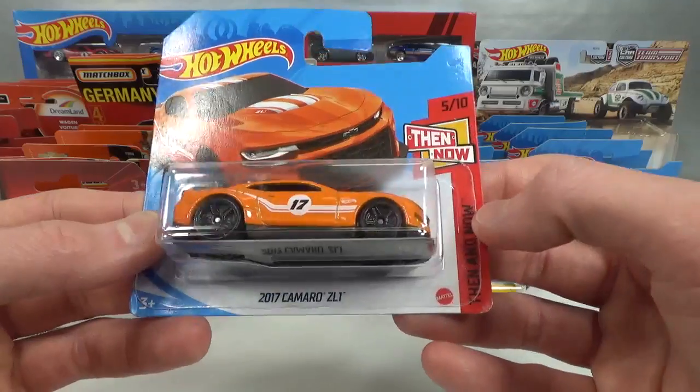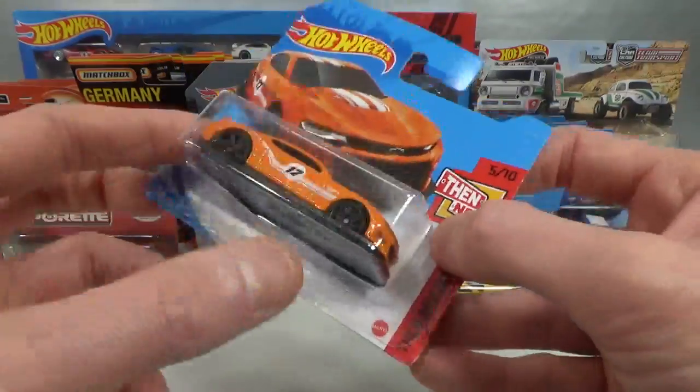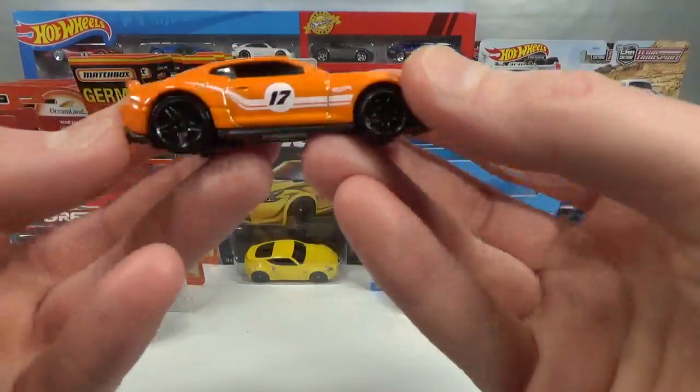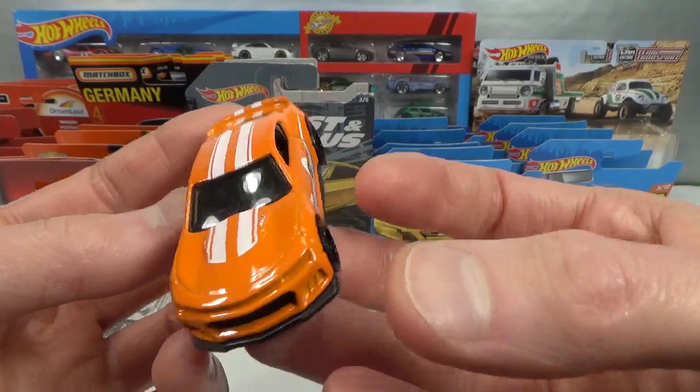The orange version of the 2017 Camaro ZL1, also from that same series. Got the blue one last time, very nice blue color. This one is not that exciting, but you know, it's good enough.